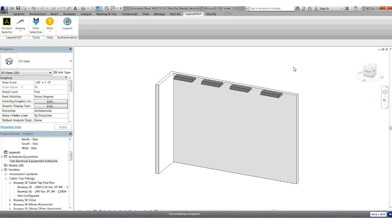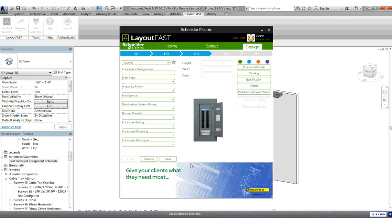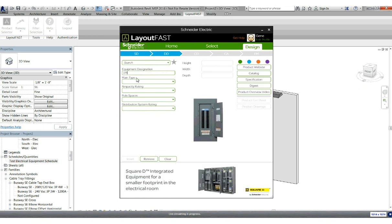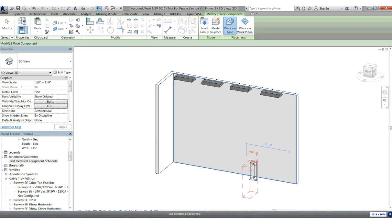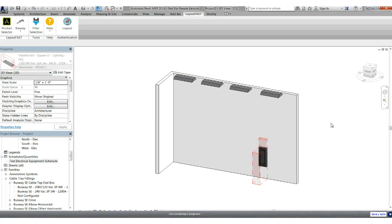First thing I want to do is just show you how basic LayoutFAST works. Real quickly, I'm not going to get into any details. I'm just going to place a panel board here. I'll get into most of the detail in a second, but I just want to show you how fast it is to use LayoutFAST. As you can see, within 10 seconds, you can have an RFA on the wall.